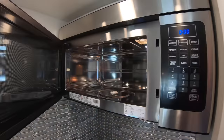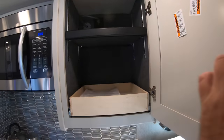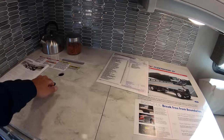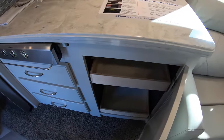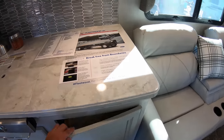Here we have a convection microwave, and well, look at that, they pull out like a little pantry drawer. And they get buried in the back of the refrigerator. Really? There you go. If you go in the refrigerator right now, it's a Dometic propane stove. Oh, look at that, more pull out drawers here for your pots and pans and all that kind of stuff.